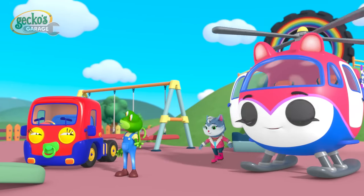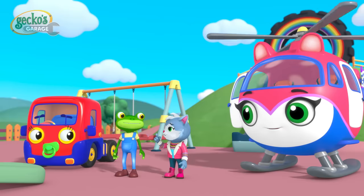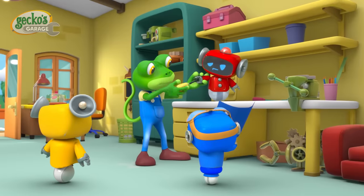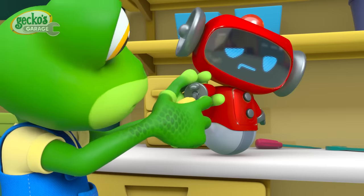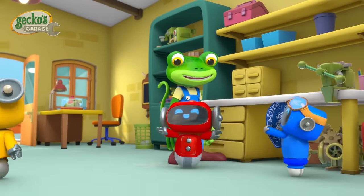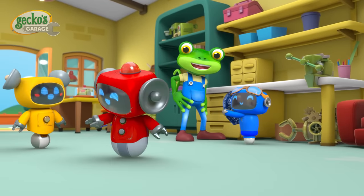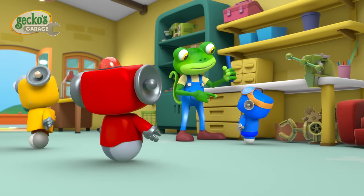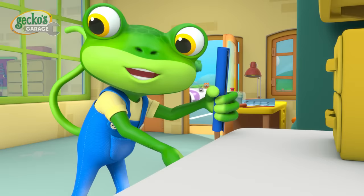You can go and play again now, Baby Truck, but be careful. Goodbye, everyone! There you go, Red. Good as new. It seems like only yesterday that I built you all. But don't worry, I keep your plans safely in here, so I'll always know how to fix you.